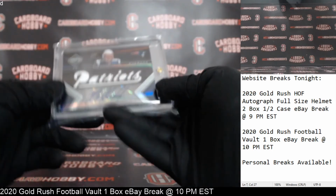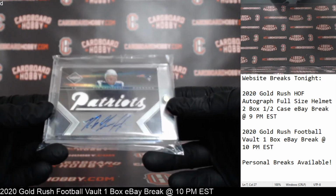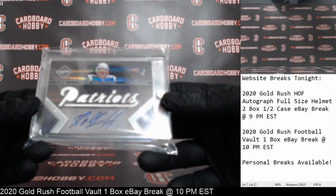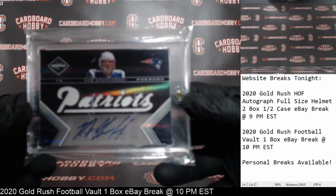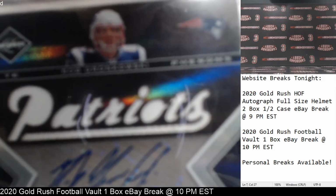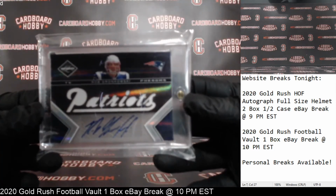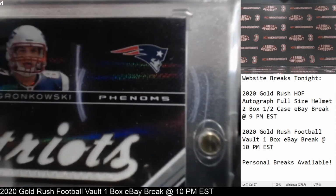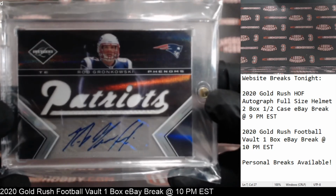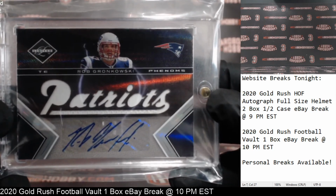Ooh, Rob Gronkowski for the Patriots. Limited Phenoms. Jersey autograph. That's a very sweet looking card there. Come on, camera. There we go. Beautiful Gronkowski autograph jersey out of Limited.